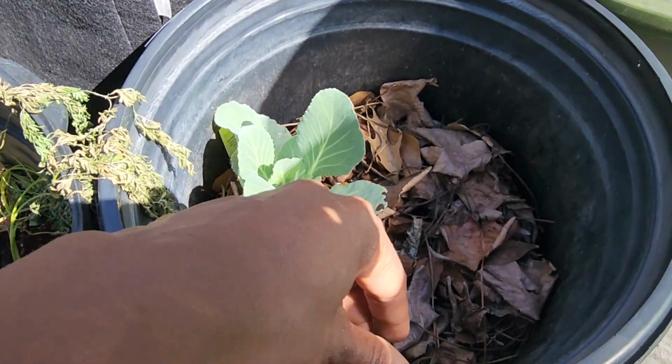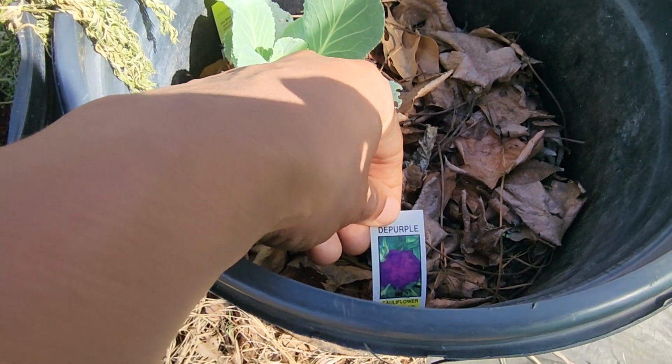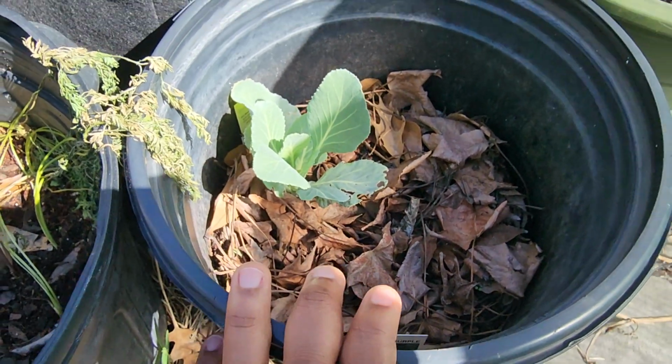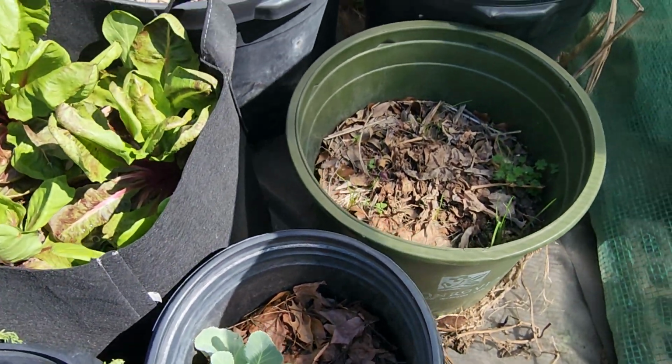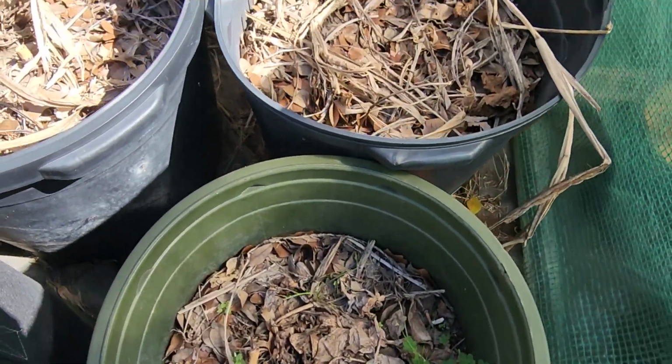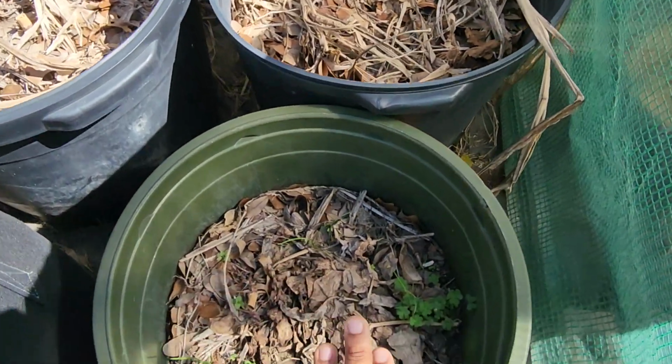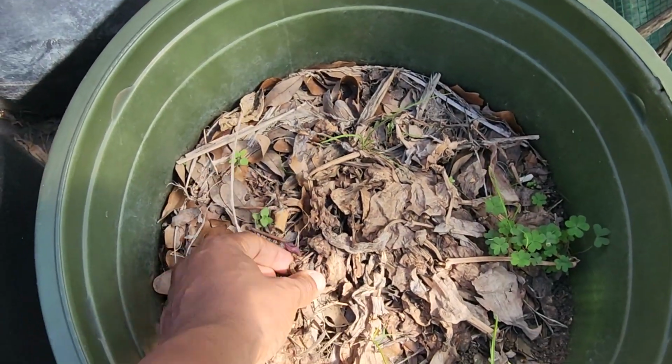This was a cauliflower. I don't know if it's gonna do anything, but it still looks alive, and I'm just not into pulling stuff out that's still alive. These pots, I have plans for these pots. This one's gonna be potatoes.